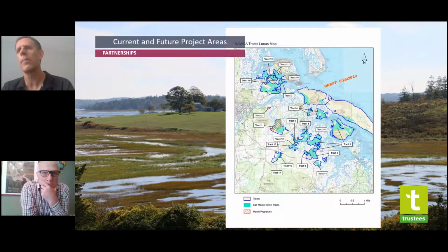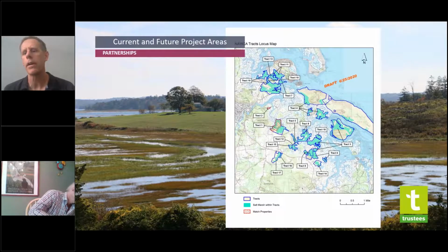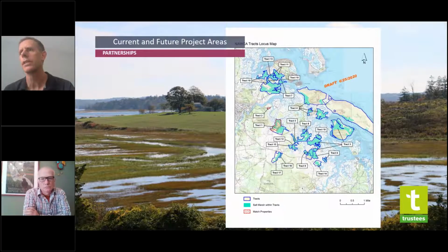We are working not by ourselves, but with others, such as the Essex County Greenbelt Association, which owns marshland, the State Division of Fisheries and Wildlife, and the U.S. Fish and Wildlife Service, which has a wildlife refuge. We're looking at projects in terms of a NACA grant that would expand upon our 300-acre pilot project that Russ is going to talk about and bring this to an even larger scale, potentially of over 1,000 acres.